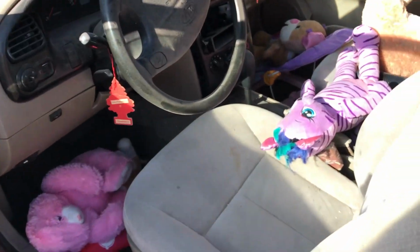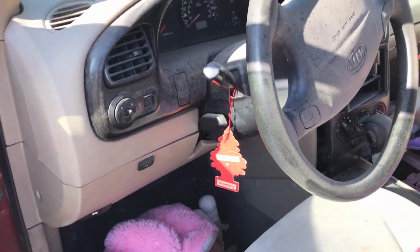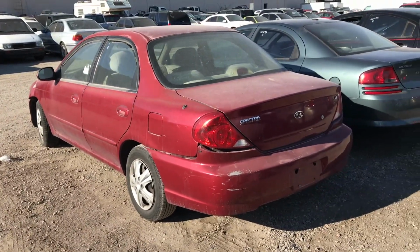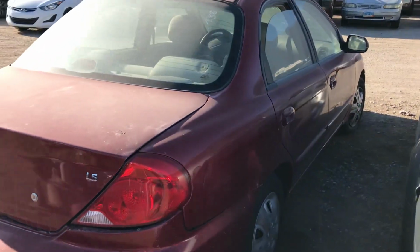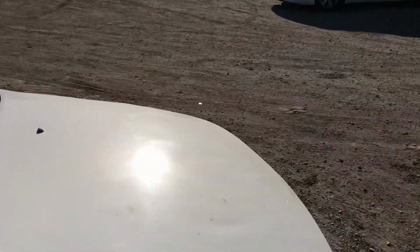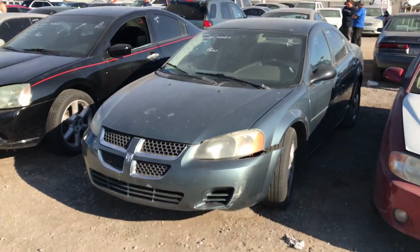Take a peek on the inside. Baby toys, all type of stuff. Just dusty. I don't even want no parts of that. But I'll show you around it real quick. Little bumper hanging, but like I said, it does not run, guys, so I wouldn't take a gamble with that. But if you know how these cars work, then hey, your guess is as good as mine.